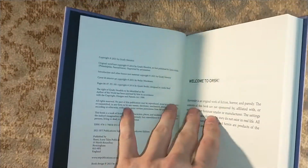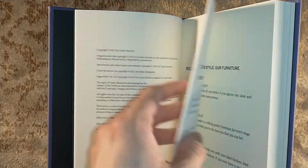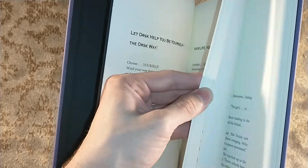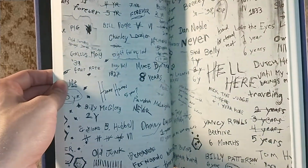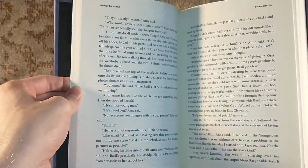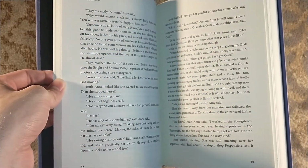I've never read this one. I've read Orsk. It is Orsk. I've read My Best Friend's Exorcism, and I loved that. That is the next title coming out, I believe. Whoa, okay. But I look forward greatly to reading this one.